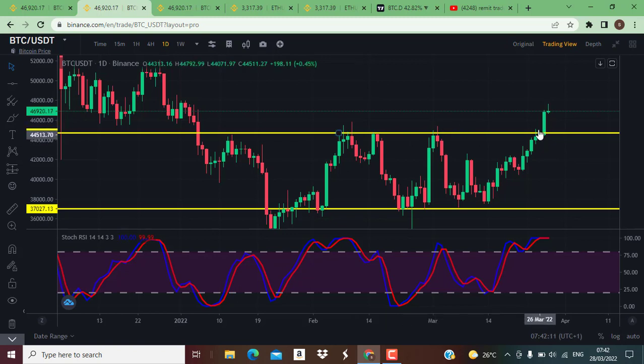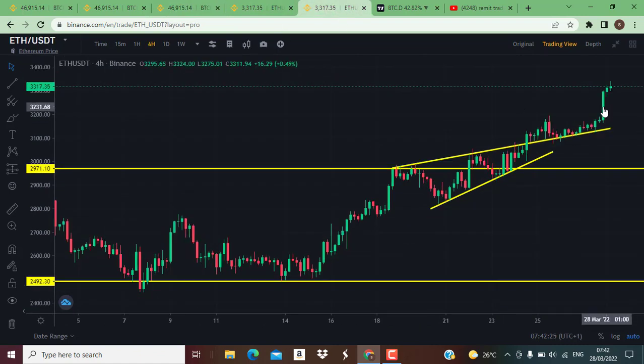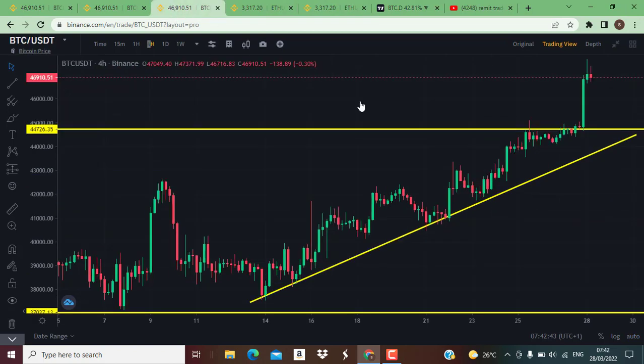Right now, Bitcoin has done the incredible and the market is at the 46.9k level at this area. If you look at the 4-hour chart, you see this very big pump right here on this market. And if you look at ETH as well, we see this massive pump to the upside. This was a result of the Bitcoin dominance pump from this very area. This was the exact level I was looking out for, and I said if you see the market come to this area, you should expect a pump to the upside, and the exact same thing happened right there, which led to this pump on ETH and also on BTC.